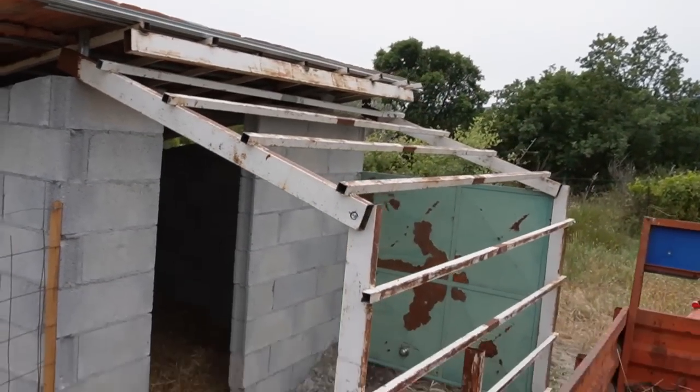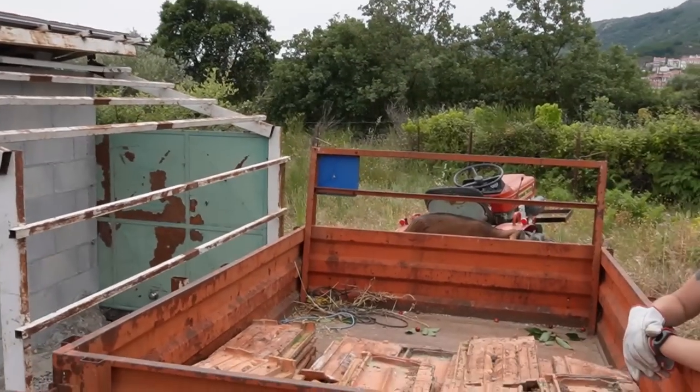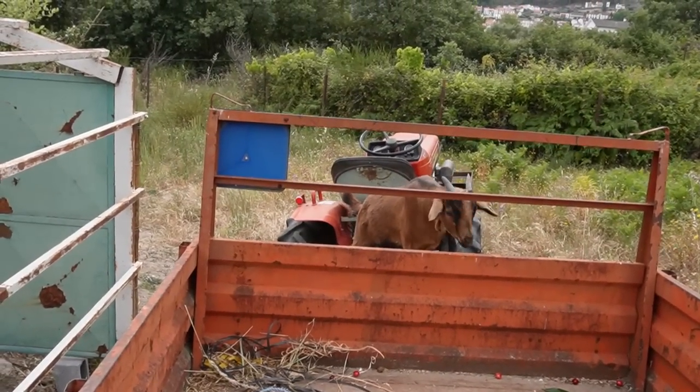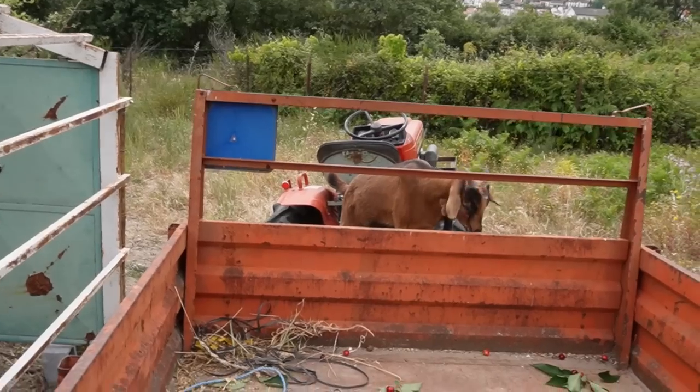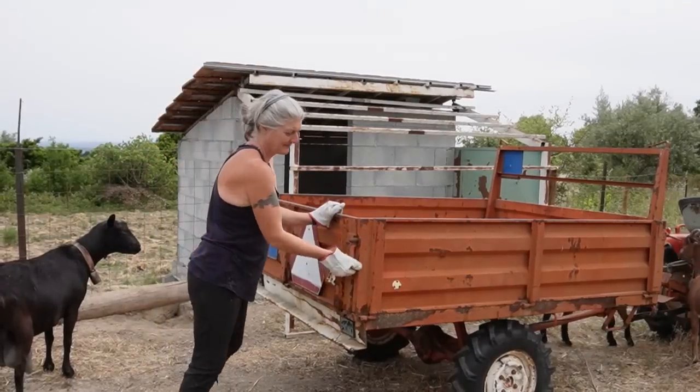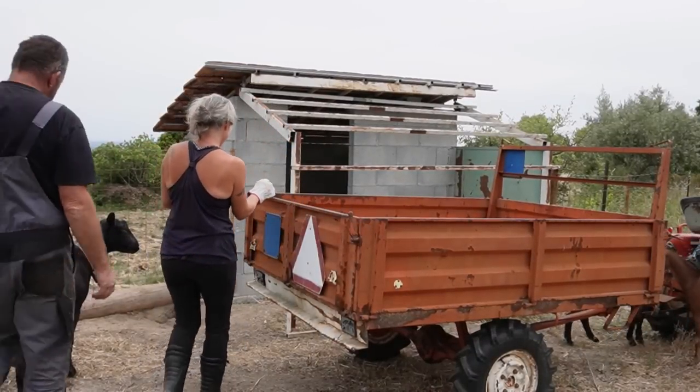Yeah, but it's outside. And George is very curious, aren't you? What are you doing up there? I want to drive the tractor. You're not driving the tractor. So we're going to attempt to put the tractor there on the tripod, and the goats aren't going to touch it.